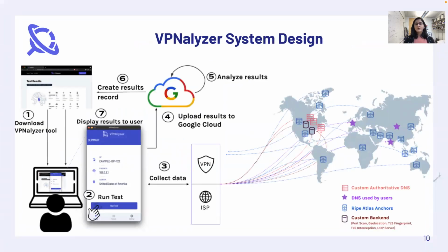So first, I wanted to go over a high level of our system design. A user will be able to download the tool from our website, run measurements at the click of a button, which runs our test suite containing 15 measurements. Once that is done, we get consent from the user to upload the results, which are then analyzed and displayed back to them using a uniquely generated link.